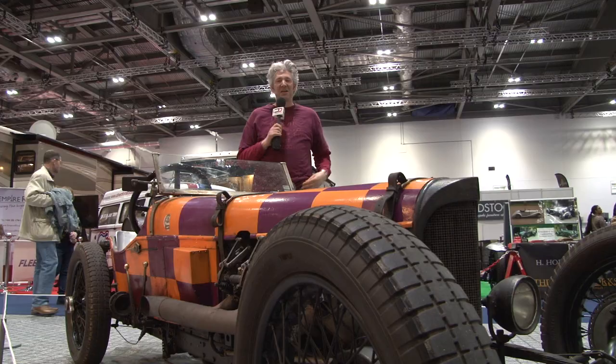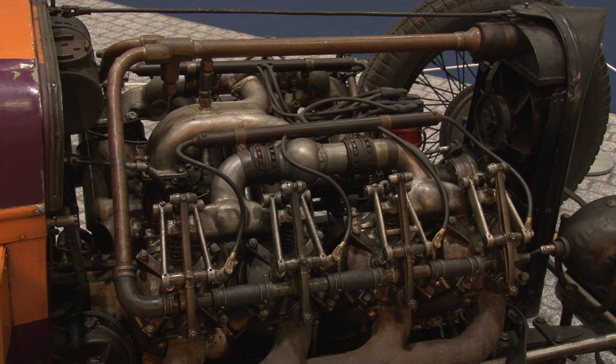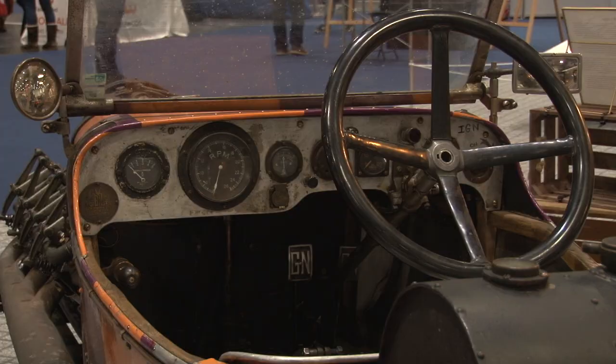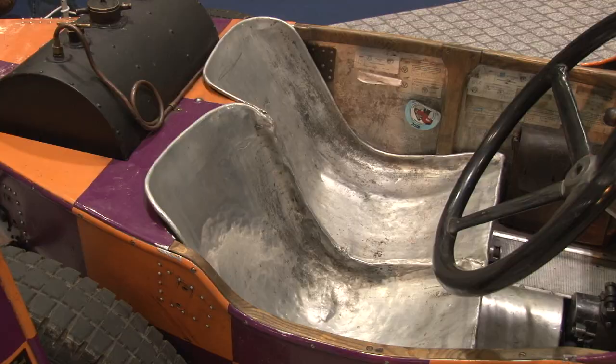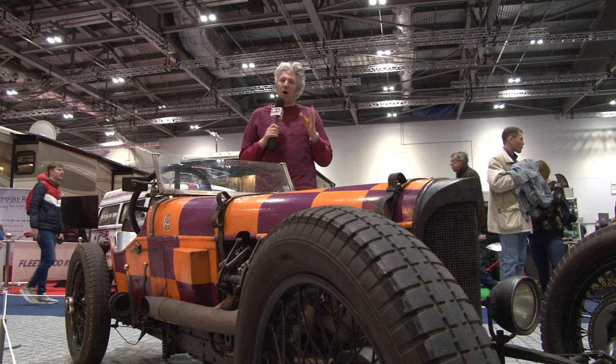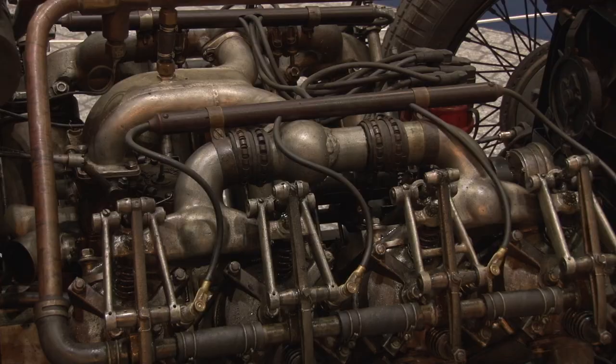Now here we have another GN. This one was also from 1921. Now when it came out of the factory, it had a V-twin, but this one has got a V8 Curtiss aeroplane engine in it. 9 litres of awesomeness. It's about 110 horsepower. It can do 120 miles an hour. Can you imagine that? And the seats are so tiny, I could probably fit a buttock in each one of them. It's kind of crazy, but a wonderful paint job. Often see it down at Goodwood. And the fact that you can see all the valves moving around just makes it a wonderful, visceral thing to see.